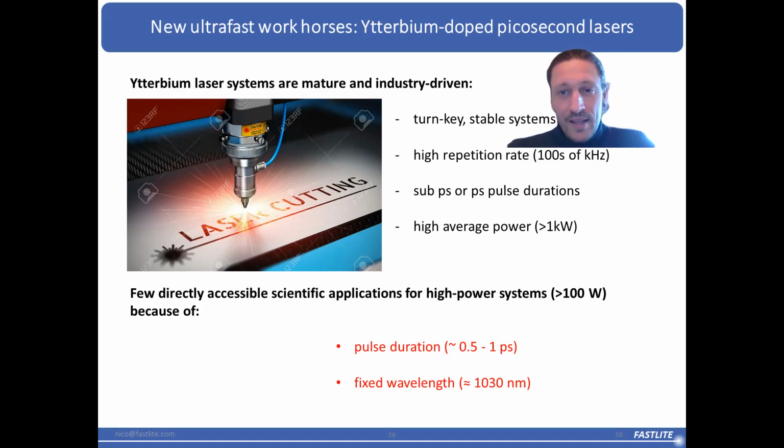Also, there are some limitations, of course. With the pulse duration, you cannot go down to hundreds of femtoseconds. And since it's a laser, the wavelength is fixed at 1030 nanometers. So if you want to move, that's why you want to use OPAs in order to upconvert or downconvert these frequencies.